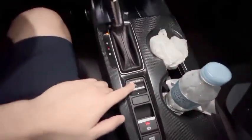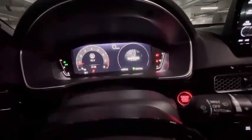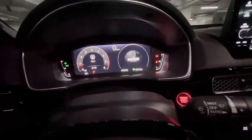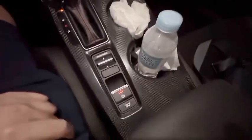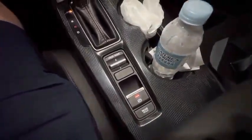Then you got your Eco. Yan, guys. Eco. Then you got your normal and sport, which ako laging normal. Hindi naman ako sporty driver. Brake hold, so it holds the car kapag incline and decline. So leather and suede siya, guys, yung seats. Meron ilaw rin sa ilalim, guys, which is super cool. Then, yan yung glove box, not too big.